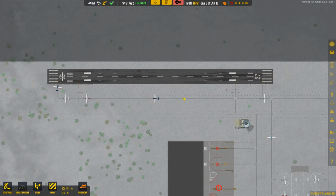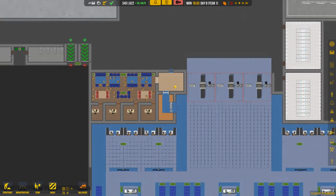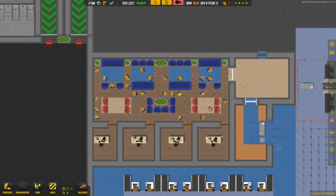You'll also notice that our planes are actually using these new attached points of entry onto the runway. So yeah, that looks pretty good. And then the only other changes, well, there's a couple more changes. I did a little bit of decorating around here, and I tried to vary this staff room up a little bit just to make it a little bit more interesting to the eye.